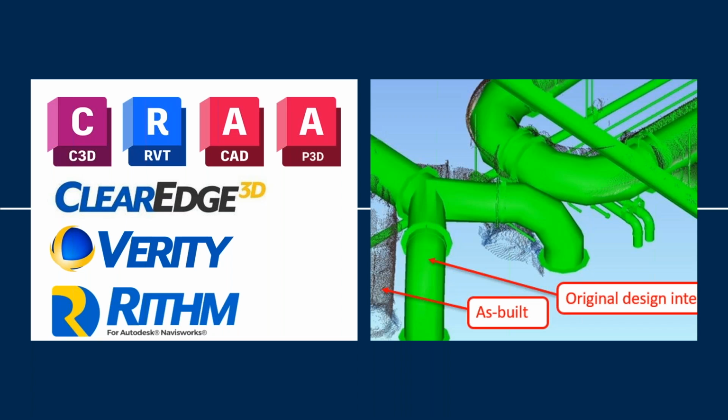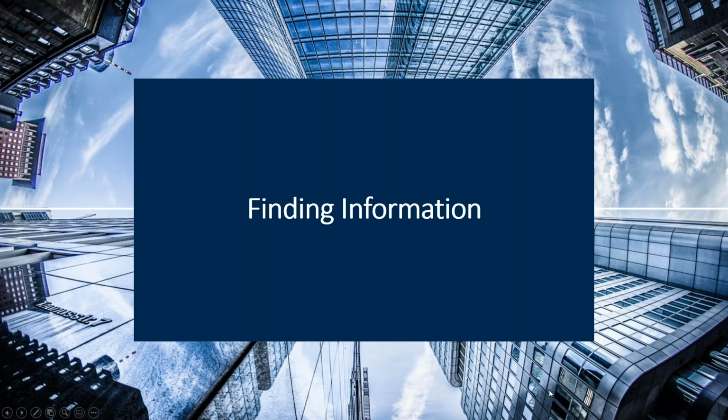And there are a lot of benefits that can be derived, and through our series, we will focus on the scan to BIM workflow in a bit more detail. This is just a nice overview, and I'm sure that you can already imagine the benefits.